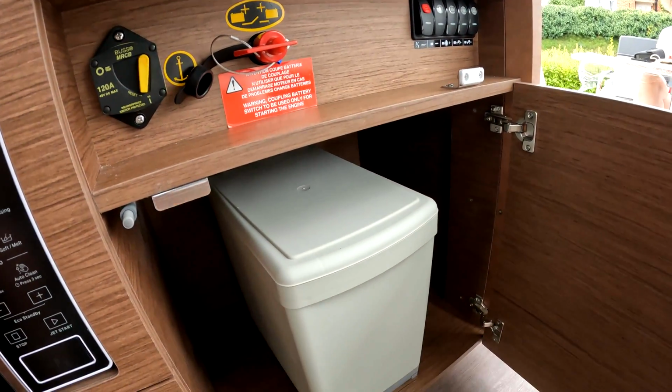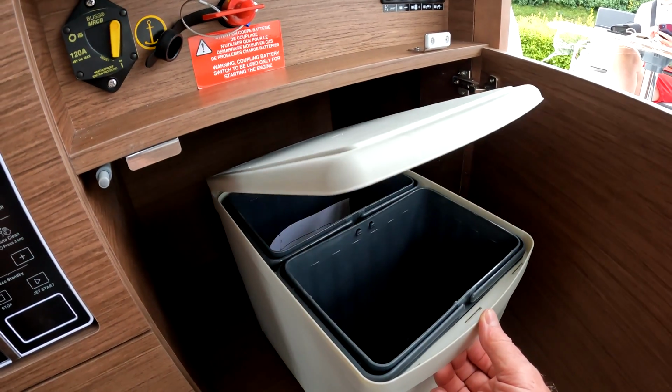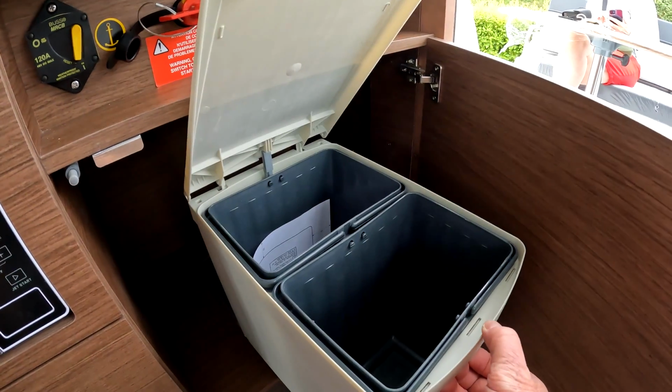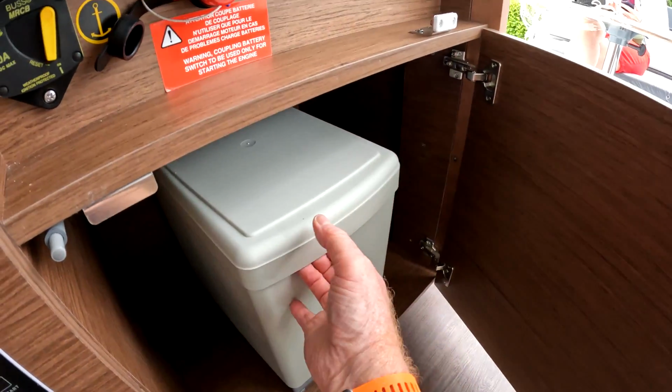Cupboarding here, and in this one we've got, look at this, look, no hands, a self-opening bin as you pull out your bin. Gosh, oh my God.